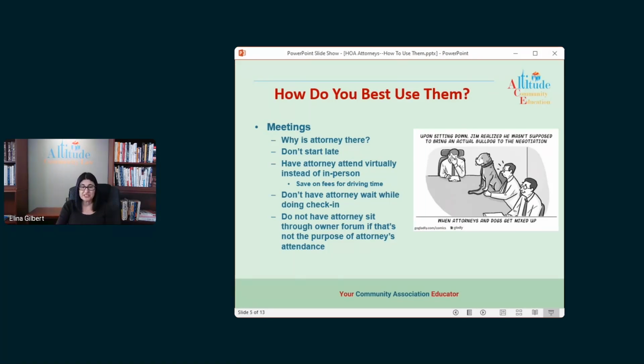It wastes your attorney's time, which I said it doesn't behoove the attorney to be there, and it certainly wastes your money. Don't have your attorney sit through the homeowner forum if that's not the purpose of the attorney's attendance. So for example, if your attorney is there to talk about a document amendment that's about to get proposed to the homeowners, postpone the homeowner forum. Let it go after the attorney does his or her spiel on the document amendment.